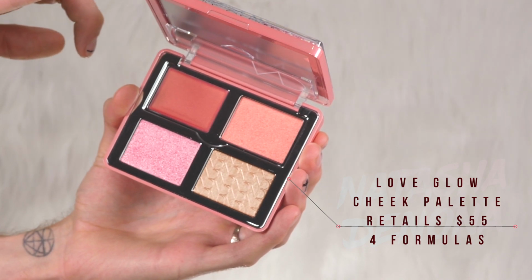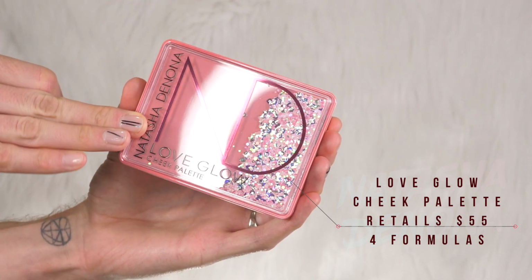So there's 4 different kinds of formulas here. Now I'm gonna read off the description on the website because it's a very unique kind of formulation. So first we have a bright coral champagne. Then we have the glow cream base, which is a nude coral peach. This is this little guy right here. Then we also have a light pink with champagne sparkles, and that is the diamond powder. I think that's this one right here. So that's more of a reflective, almost 3-dimensional kind of effect. And then we have the glow impact powder in warm champagne. So that is this one right here. This is, I believe, a little bit more sheer.